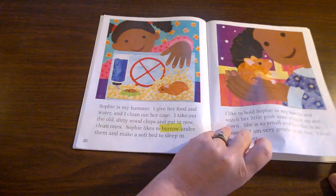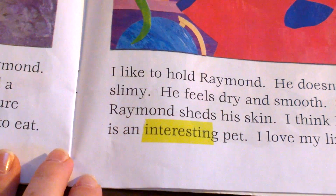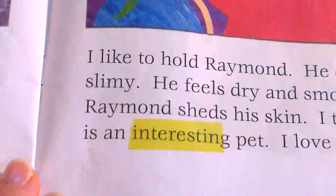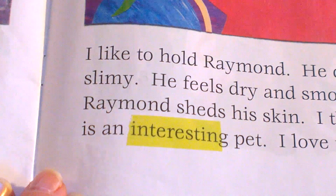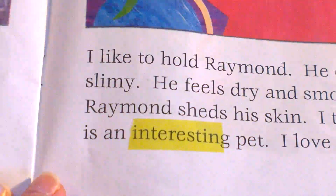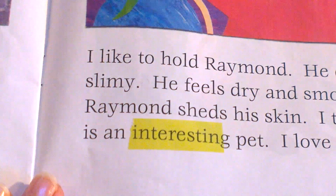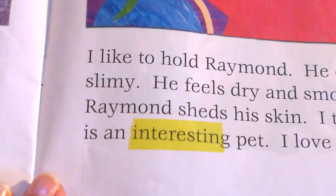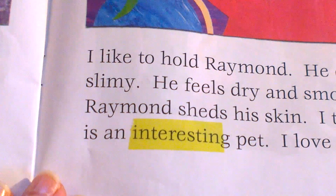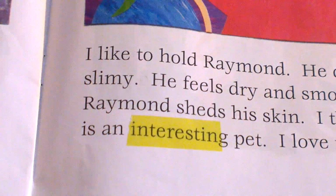The last vocabulary word before we read the book is interesting. Interesting means when something is fun or piques your interest and makes you think about it. So when you hear the word interesting, I want you to take your pointer finger and point to your forehead and say interesting. Can you point to your forehead and say interesting?